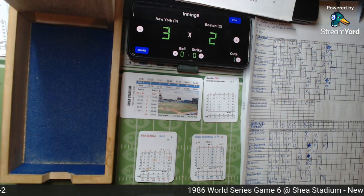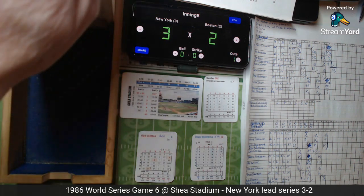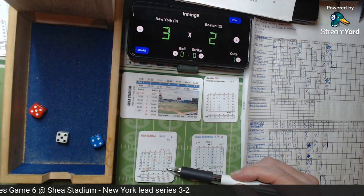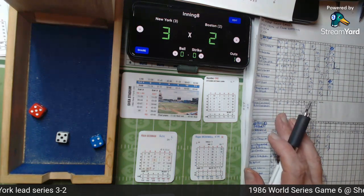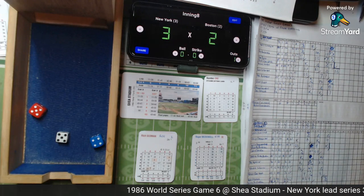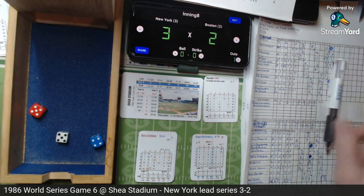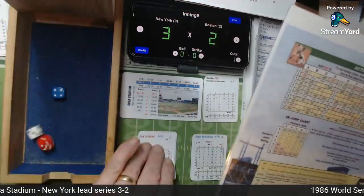Rich Gedman, 0 for 3 today. 5-5, 15, 5-4 is a 2. That's a 17 on a 5. And that's going to be an infield single. So Gedman gets on base for the first time, and we're going to action chart M. See what happens on the next ball.